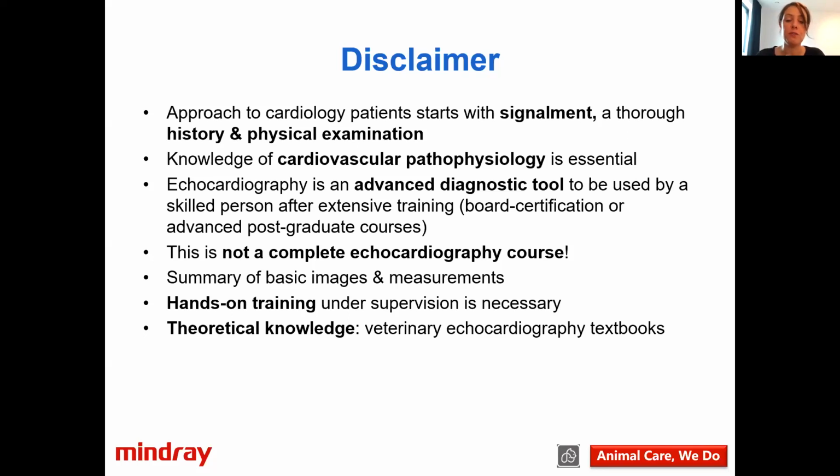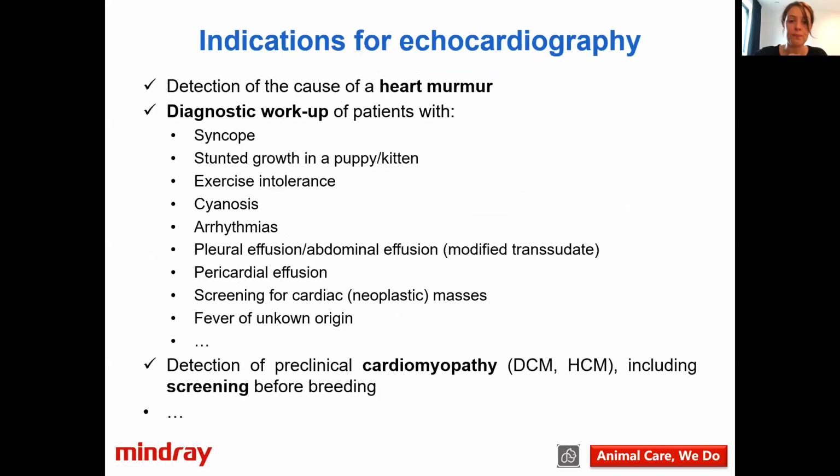And if you want to know more about the theory behind cardiac ultrasound and the different views and measurements, there are many specific veterinary echocardiography textbooks on the market. So if you are interested in this and you want to work with your ultrasound machine, I would advise you to buy one of these books. Okay, so then we will get started. First, with the indications for echocardiography.